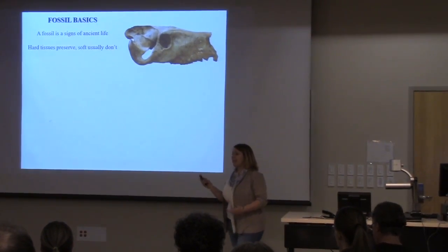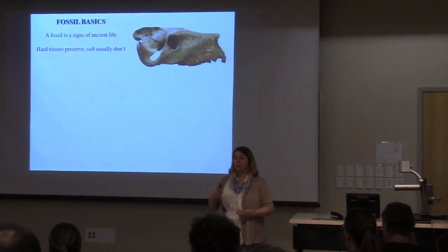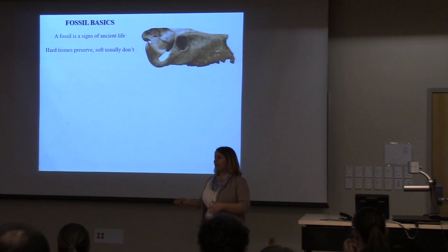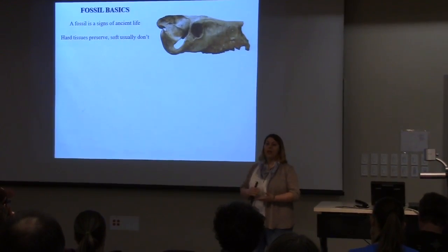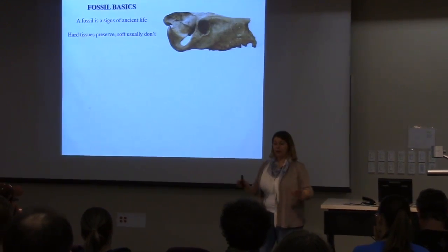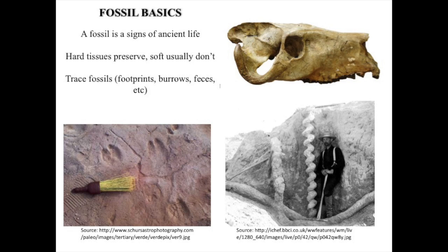So a fossil essentially is any sign of ancient life. We tend to think of these things as bones, and that's because hard things fossilize a lot better than soft things. If you take a jellyfish and you cover it in dirt, you tend to squish the jellyfish beyond all recognition. We don't know a whole lot about jellyfish, but we do know quite a bit about bones. But fossils aren't just going to be bones.